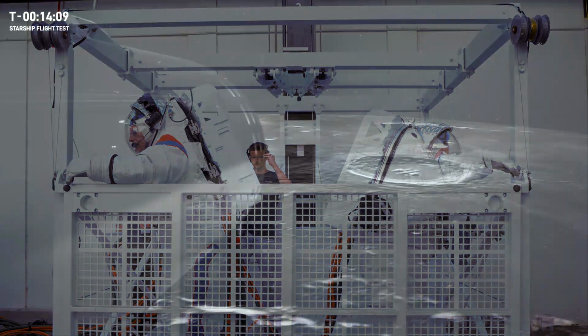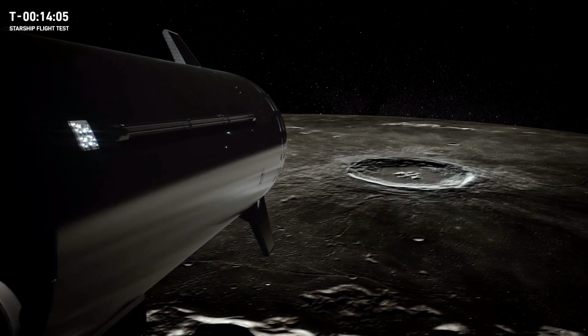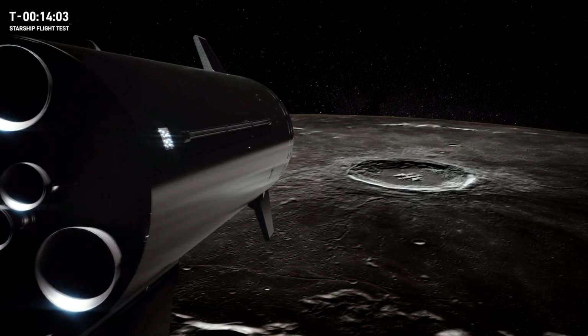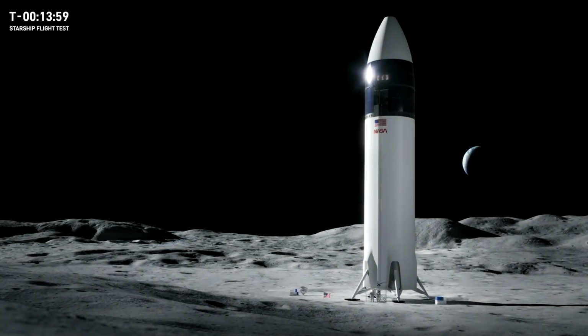SpaceX will perform one uncrewed demonstration flight before NASA's Artemis 3 mission, which will be the first human surface expedition since 1972. After those first expeditions, we'll be ready to fly more people along with everything it takes to build a moon base. In many ways, Artemis feels like an extension of the human spaceflight work SpaceX and NASA have been partnering on for some time now.